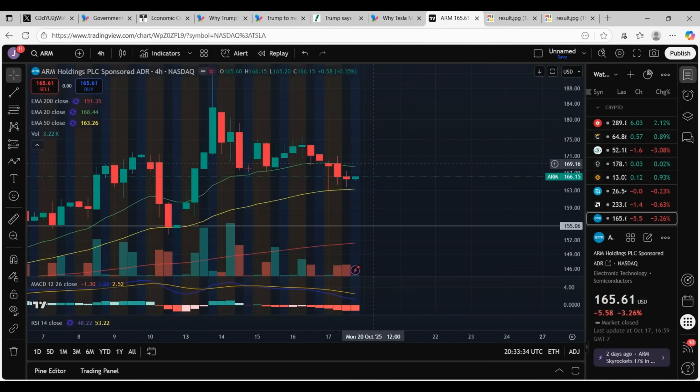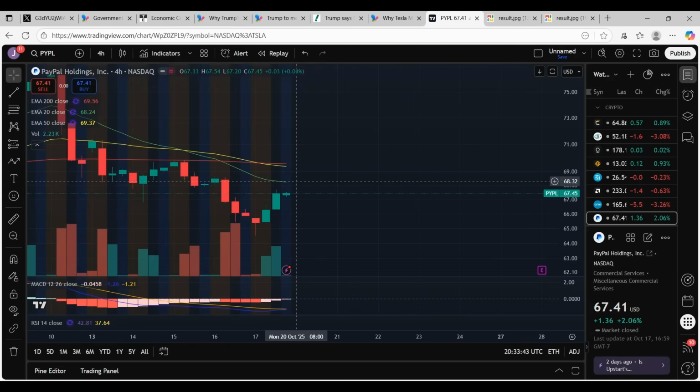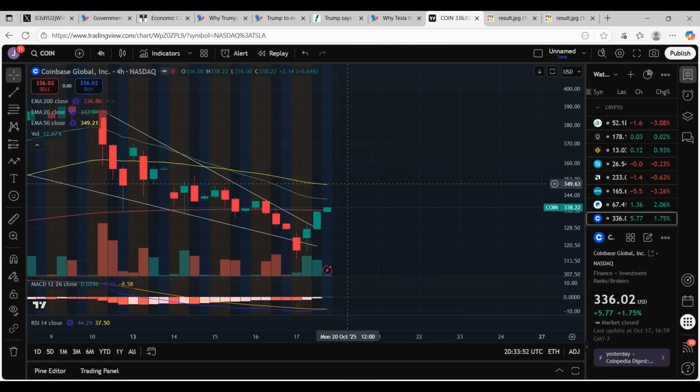ARM has 168 as our resistance, and then 171. Those are going to be some nice resistances. For now, I do see a small bounce on this. PayPal is favoring a test of 68.24 and 69.37 as soon as tomorrow, and we'll see if we reject off 69.37. Look for a temporary bounce.